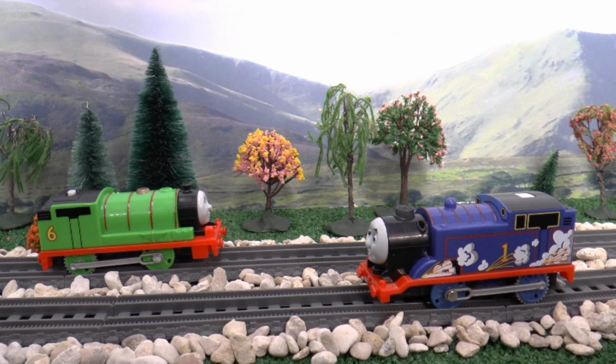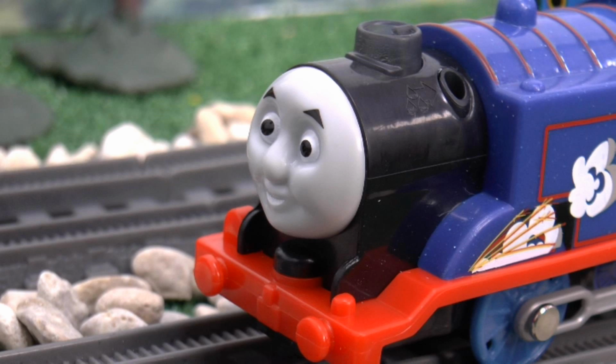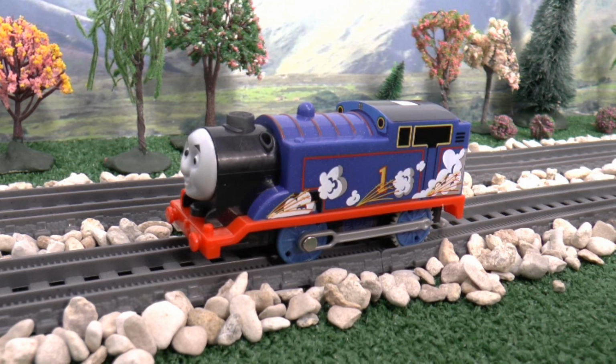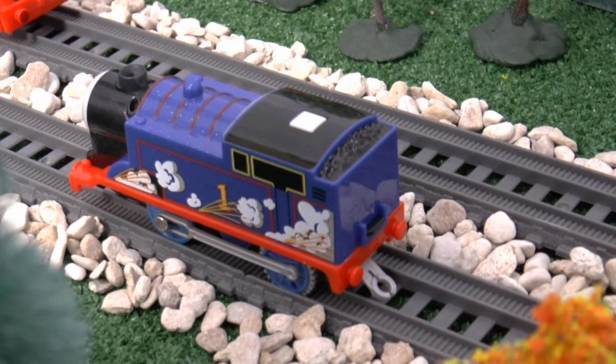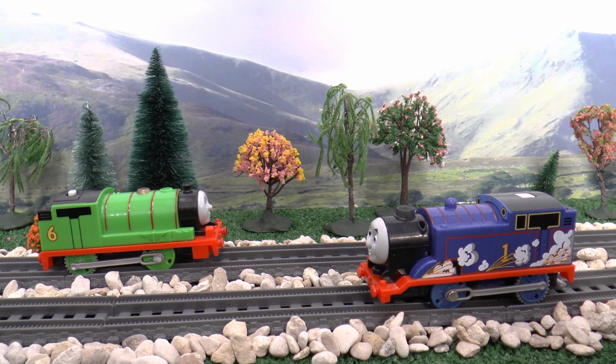"Hello, Thomas. You look different," said Percy. "Yes, I've been repainted to go on a special errand to the mine on a volcano, whatever that is." "That sounds nice, Thomas. Enjoy it." And off he steamed.